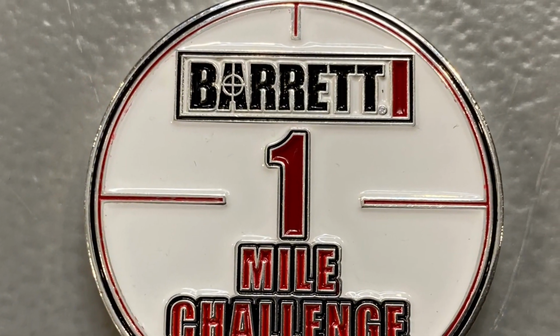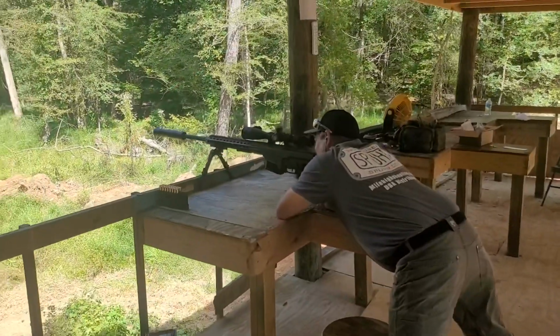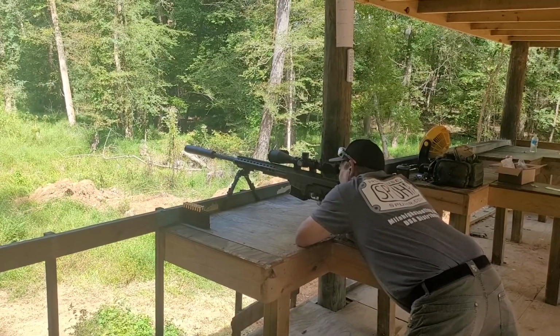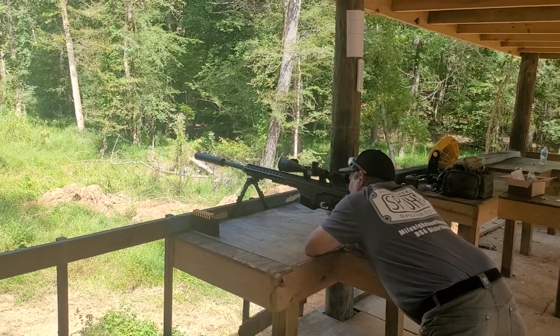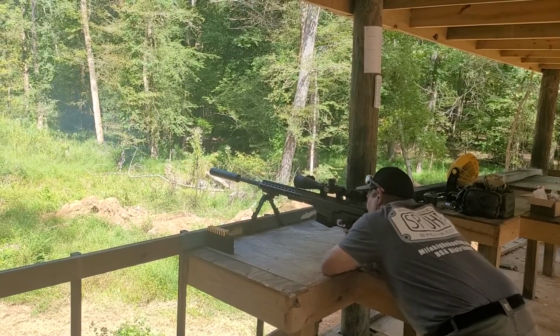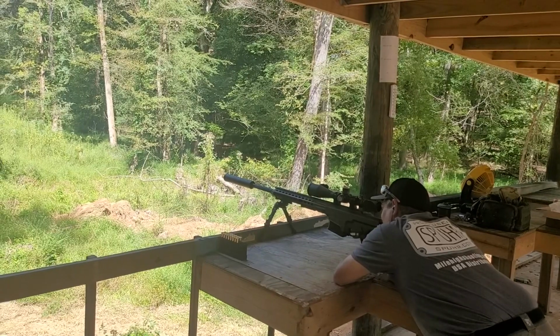And the famous 1 mile shot. So this wasn't part of any scoring for the thing, but this was an amazing fun time. $20 if you hit it, you get 3 shots, you get a challenge coin. Luckily, I hit it 3 times, and you made my day for sure. Yeah, first shot.